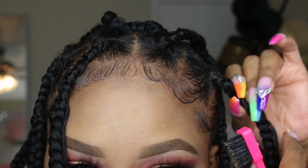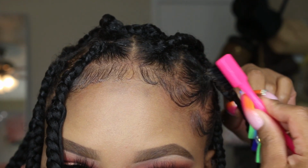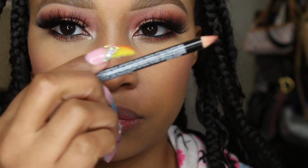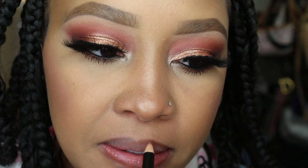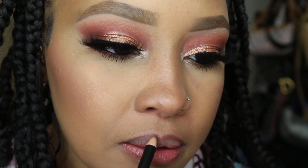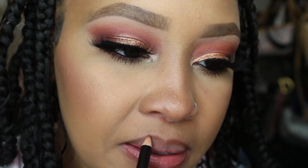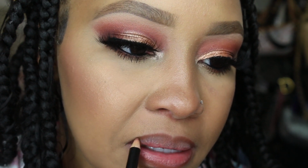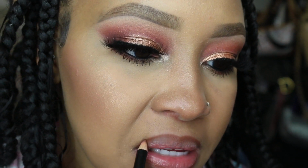And for my braids, I did use human hair for the curls. So I'm just showing y'all how I kind of did my hair. So now we're going to move into lips, and I'm going to use this brown lip liner. It's like a soft warm brown color, not too dark. I think this is either from NYX or Nabi, but y'all know I have like a million liners, so I'm just using a really nice brown color.